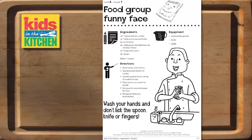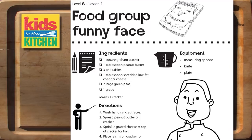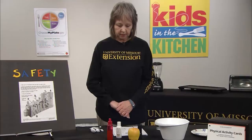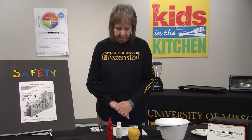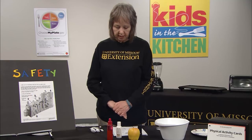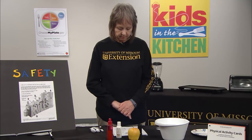There's also another recipe that you could choose, and it's called the Food Group Funny Face. In this recipe, you would need a graham cracker, 1 tablespoon of peanut butter, 3 to 4 raisins, 1 tablespoon of shredded low-fat cheddar cheese, 2 large green peas, and 1 grape. You would set these ingredients out in bowls. For the equipment, you would use measuring spoons, knives, and plates.